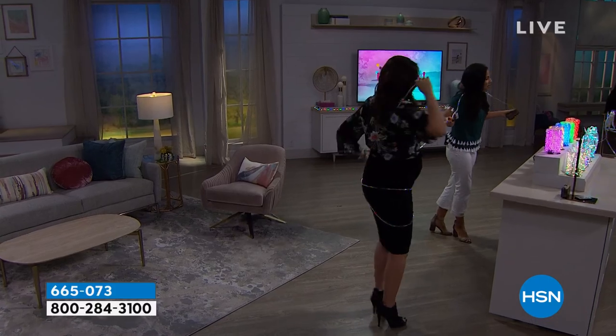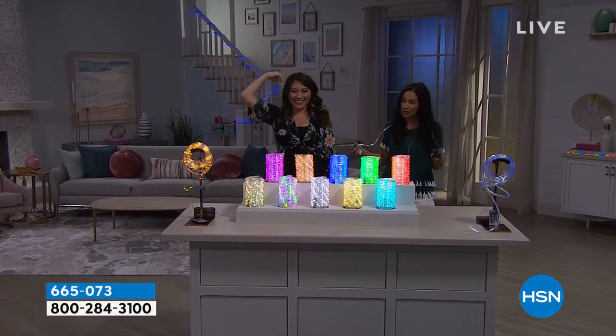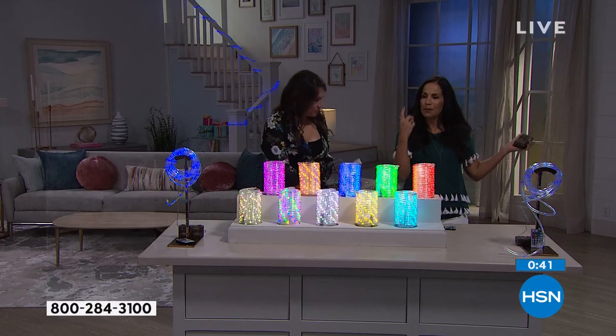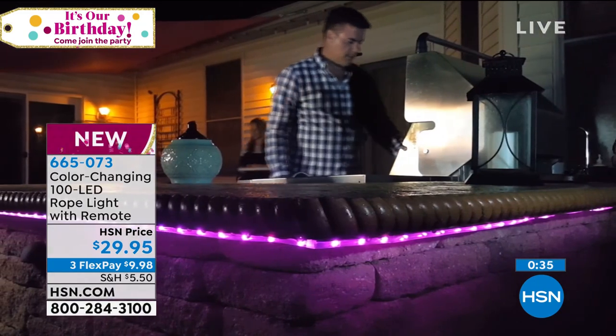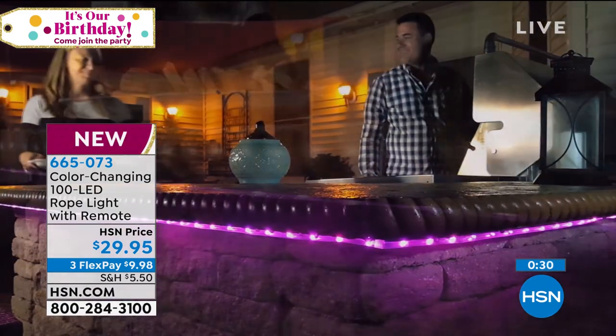So think about the space that you want to decorate. You can decorate yourself, as Tina's doing. This is great for columns in the front of your home. Absolutely, wrap it around. Remember, when the light's off, you barely even see that they're there because it's translucent, 100% weather resistant. Look at how clean and classy that looks.